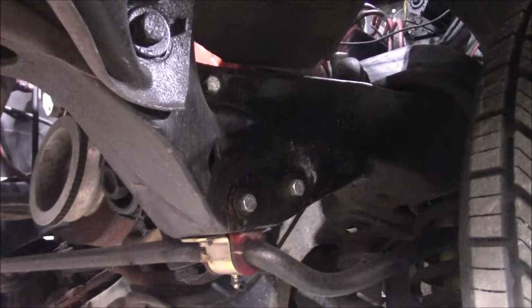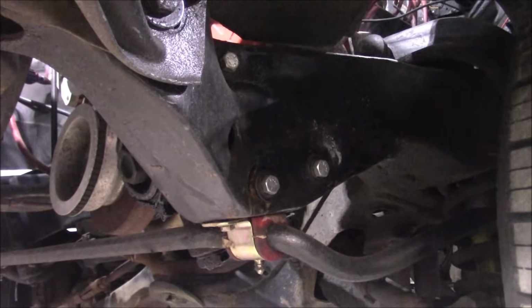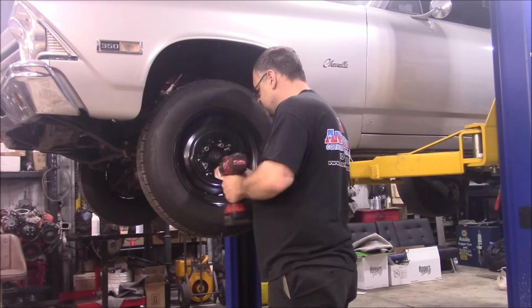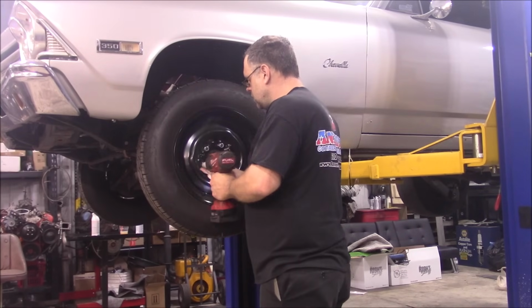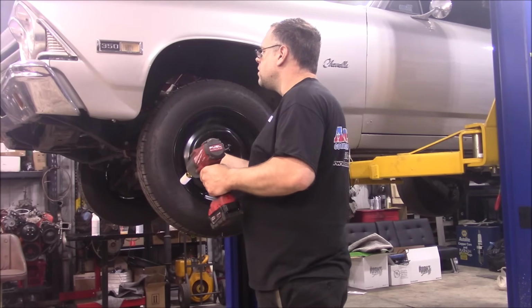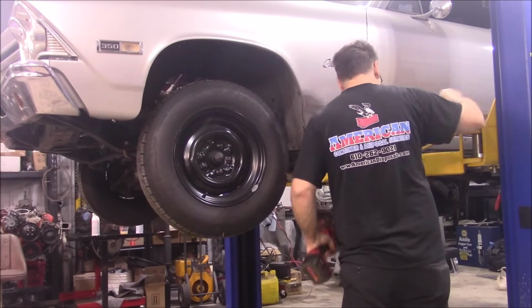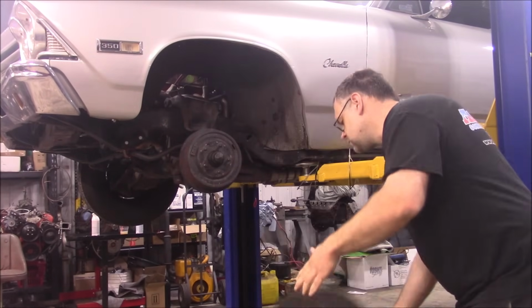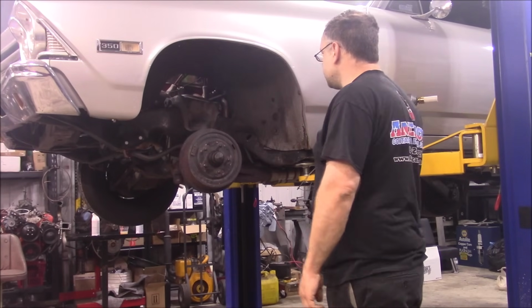So I'm going to fix this properly now with some actual heavy metal, and I got some sleeves to use, and then this won't be haunting me every time I drive the car. The steering box is going to snap off. Look at that, all rich in drum brake goodness.